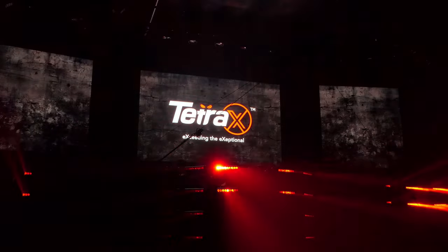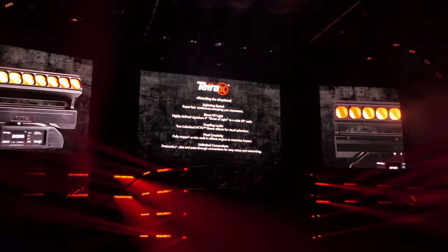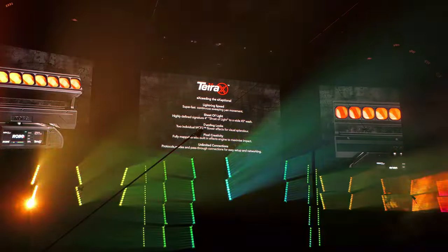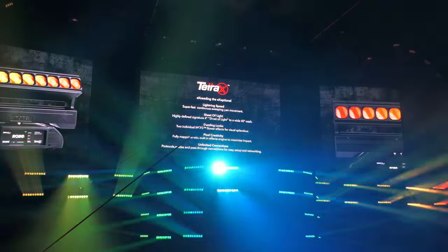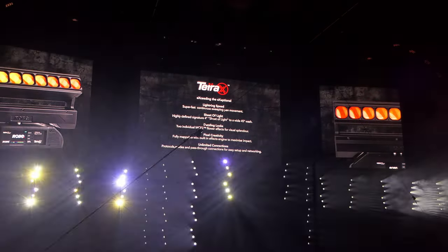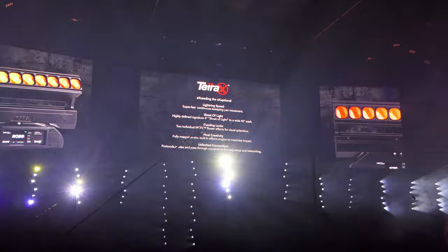Tetra X, exceeding the exceptional. Developed from the immensely successful Tetra 1, the Tetra X adds dynamic pen movement with extremely high-speed continuous rotation. And rich and vibrant colors are produced from the 940-watt RGBW individual controlled multi-chips. Create a defined sheet of light from a wide-ranging zoom, and three multicolored flower effects create an enhanced visual composition. Exceeding the exceptional, Tetra X.